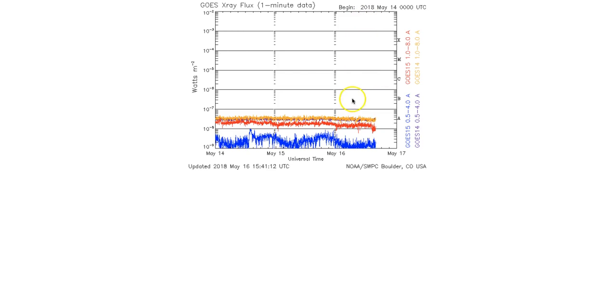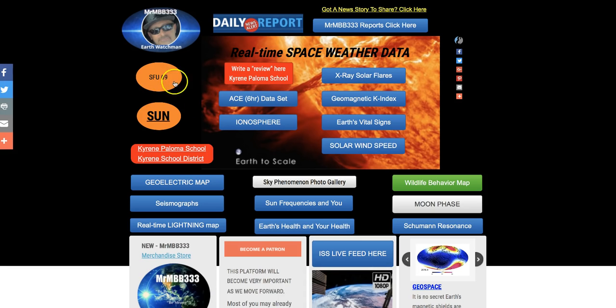Sometimes during solar maximums and in between solar maximums and solar minimums, you will see X flares or M flares, C flares, B flares, but nothing in weeks. The sun has been incredibly quiet. And we are in very much a solar minimum. That's the tab you see here.